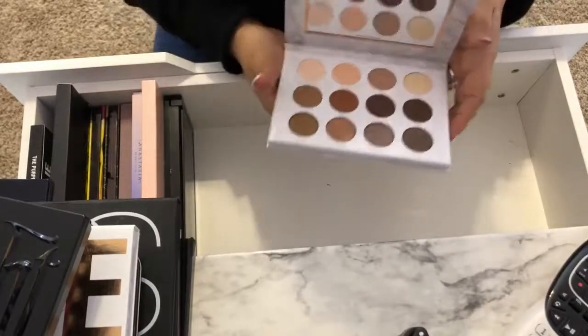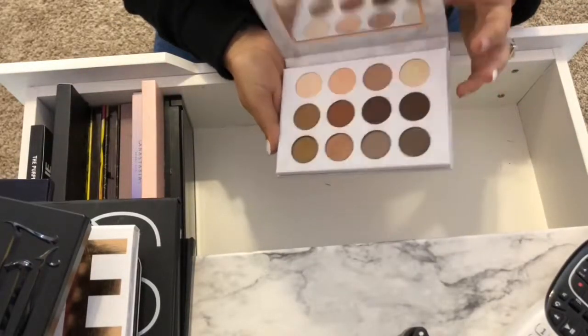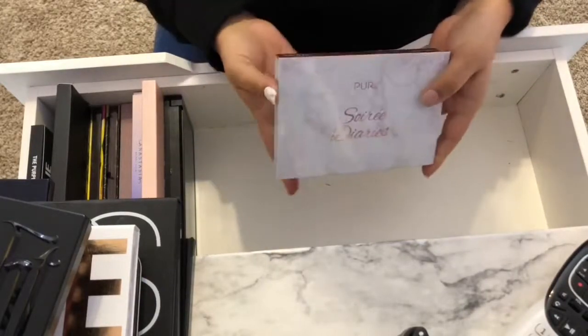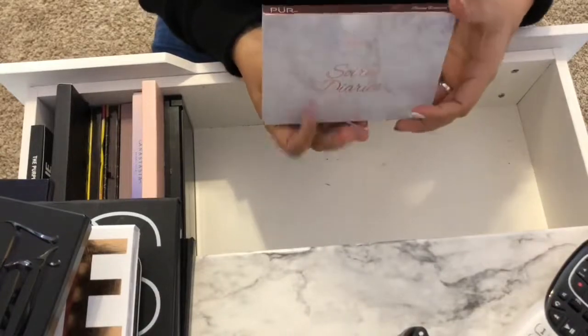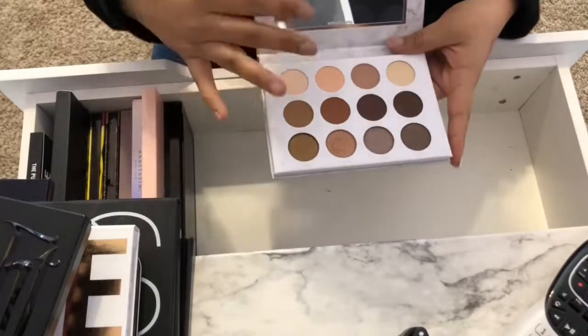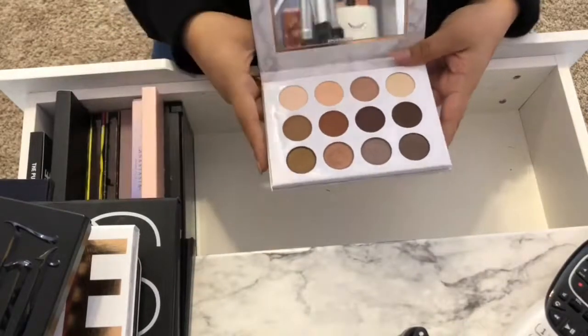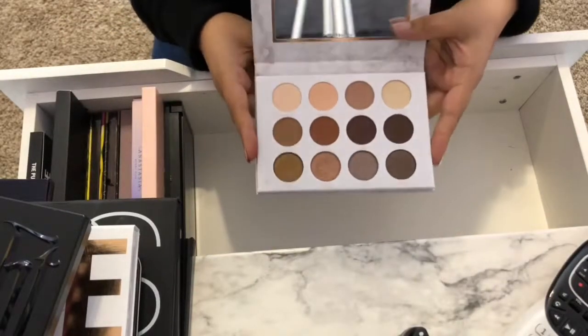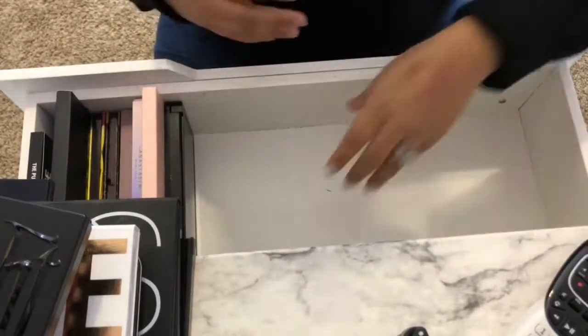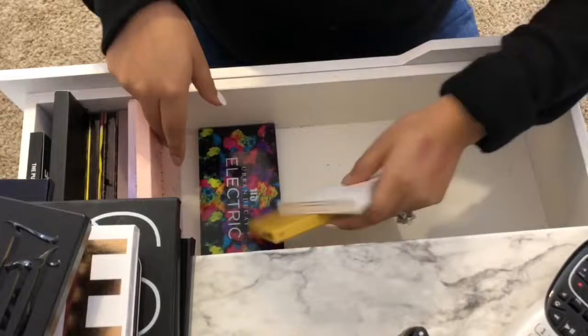This is the Pure Cosmetics Sawyer Diaries. I love this palette because it's like marble all over and a rose gold. You guys know I am obsessed with rose gold. But I'm not going to keep this because I do have these shades somewhere in other palettes, and I want to give this palette a time to shine. So I'm just going to go ahead and give it away to someone that wants it or needs it.